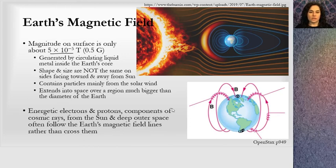An interesting thing that then happens is the energetic electrons and protons, components of cosmic rays, whatever's in there, from the sun and deep outer space often get caught in it, and you can see that these particles come in and they're just moving along and they get caught by the Earth's magnetic field. What you can see is that these moving charges spiral along the magnetic fields of the Earth, and in spiraling they release energy. Their energy is dissipated, and instead of crossing the field, they get caught and brought closer to the surface of the Earth.